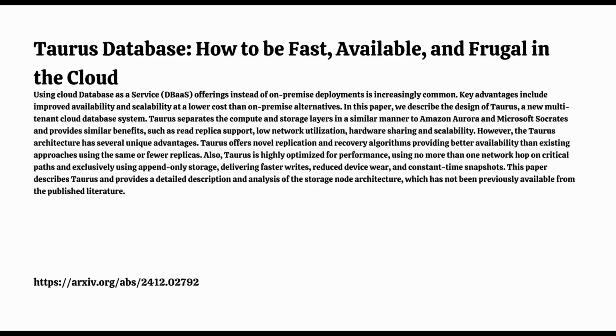The paper meticulously details how Taurus was engineered from the ground up to meet these precise needs, marking a significant departure from merely trying to run existing database software in a cloud wrapper. It's about building for the cloud, not just in the cloud. That's a powerful distinction. So let's unpack this core idea that really sets Taurus apart from the crowd.